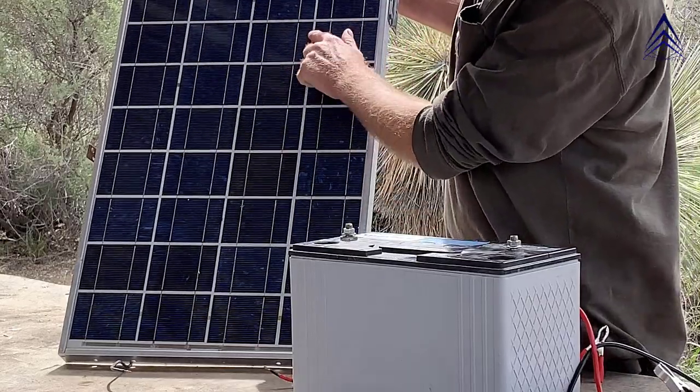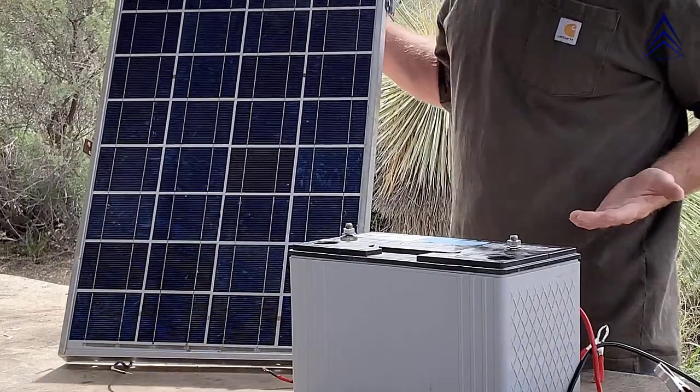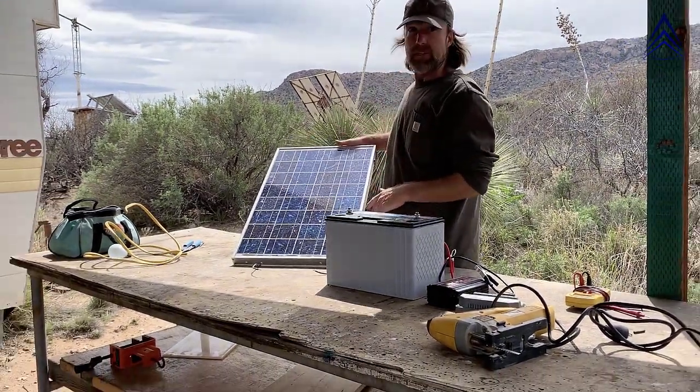So what you see here are basically, as far as I know, slices of quartz crystal. That's a simple way to look at it. That's been cut into thin layers and sheets. Beyond that is kind of mysterious to me.